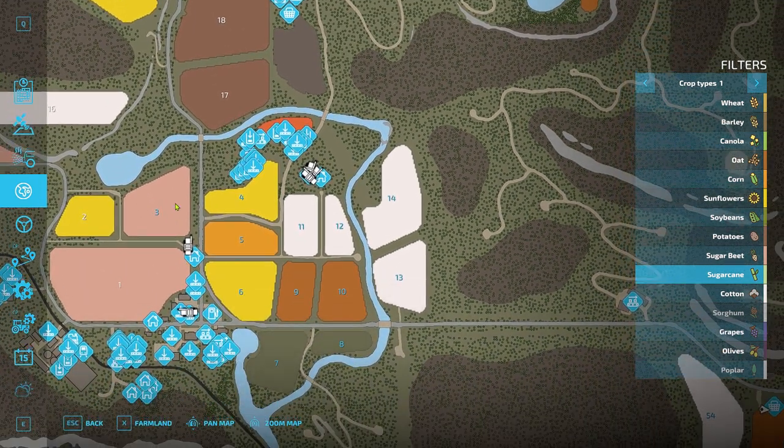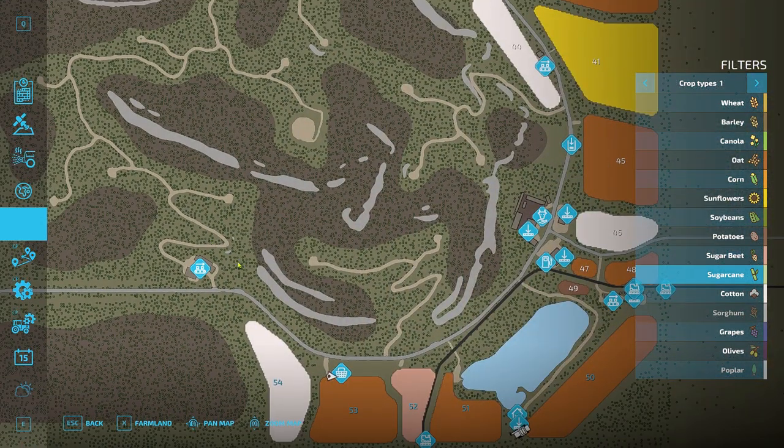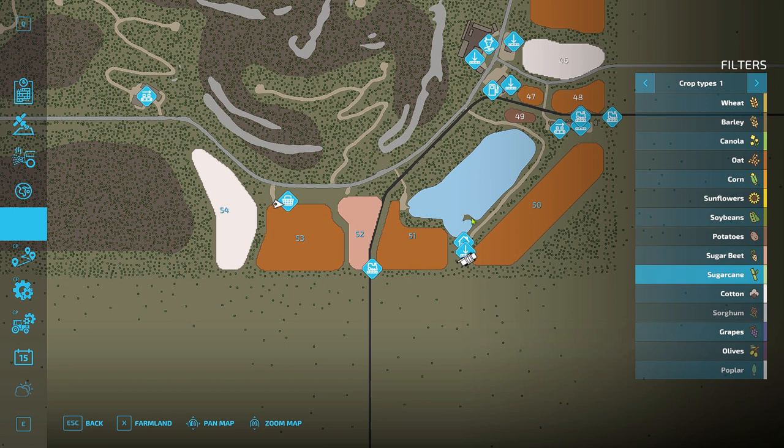in this field that I own here, which is sugar beets, I'm going to move my cotton and sugar beet operation down here. I wanted to plant some more sugar beets. This would be a real good sugar beet field. And I think probably this one. So I'll keep these sugar beets and I'll put these to cotton.